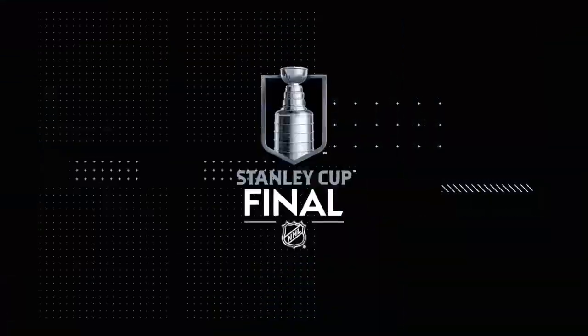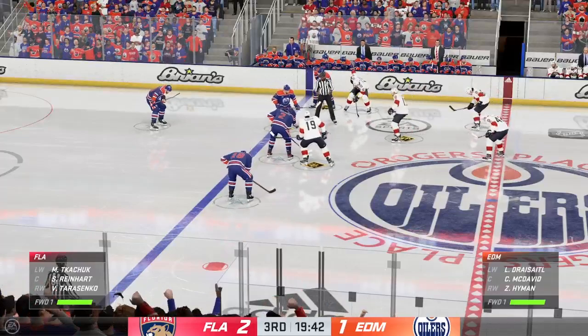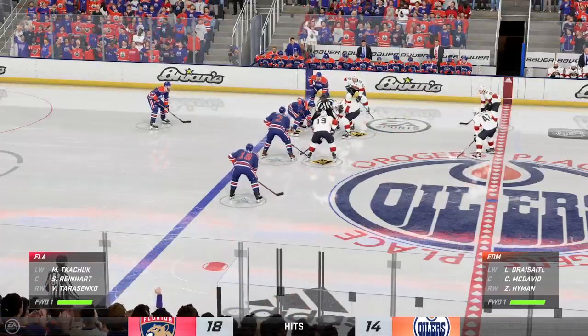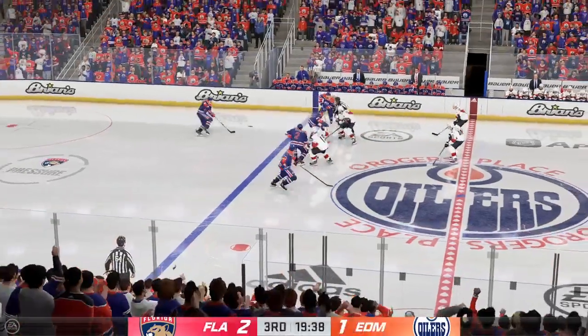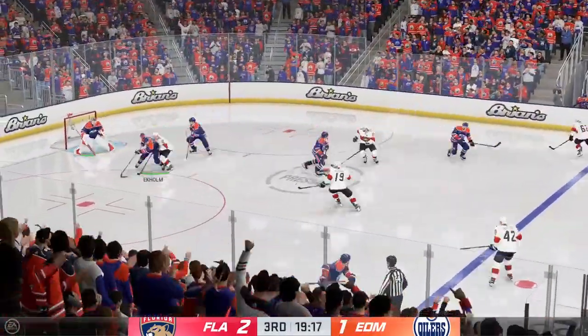Edmonton's had a strong 40 minutes of play, and they've dominated possession time, James, but they have to find a way to get up on the board and get the equalizer here. I expect them to have some urgency to activate their D and really look to attack off the rush. Picked up along the wall by Ekholm.